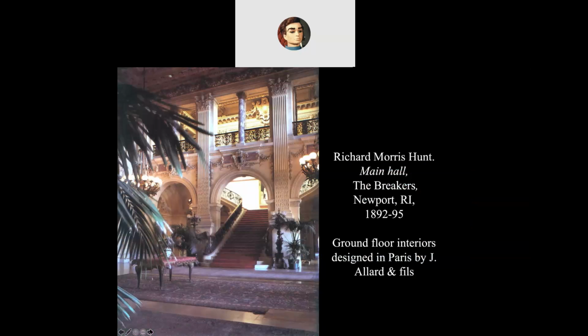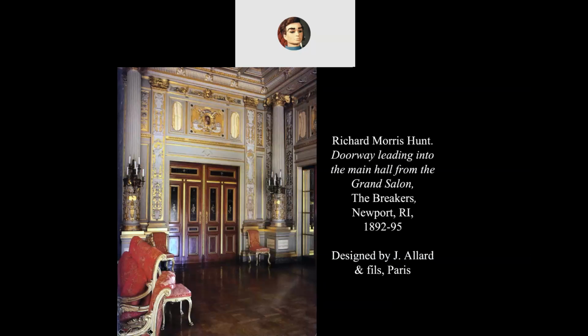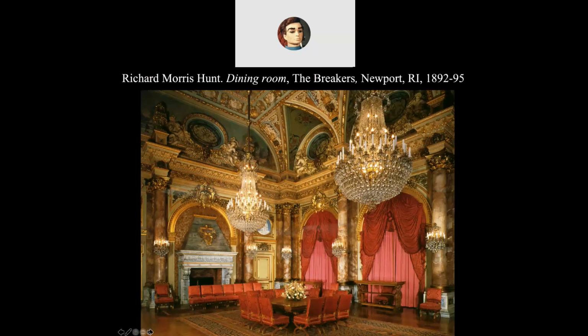Now this looks more like neoclassical. It's Beaux-Arts style because of the scale, but really it looks like a faithful reproduction of some of the neoclassicism of about 100 or so years earlier, around 1790. But it's beautiful. It's kind of frozen in time in a way.